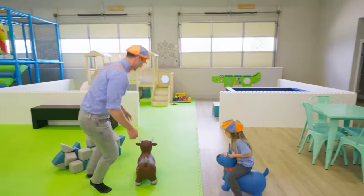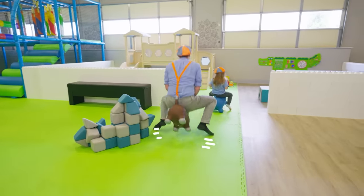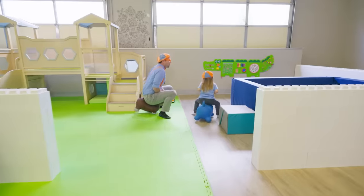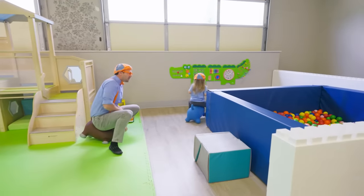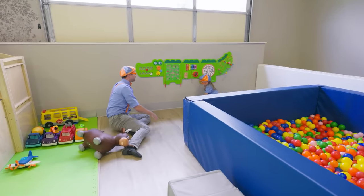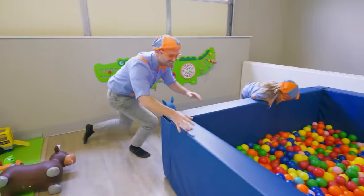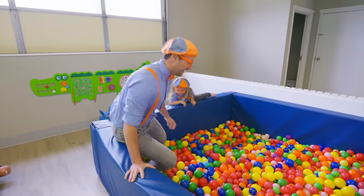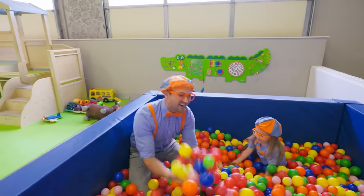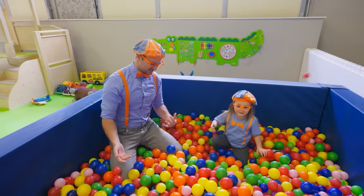Whoa. All right. Let's ride the cows. Where are we going? We're going over here. With that silly place. Whoa, look. Yeah, the ball pit. Are you okay? Yeah. Do you want to hop in the ball pit with me? Yeah. Whoa. Whee. Whoa. Yeah. I know how to do that. Woohoo. Ball pits are so much fun.